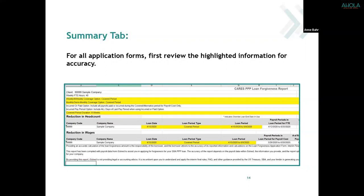These fields will show your loan origination date and the loan period dates. They also show if you're using the covered or alternative payroll covered period, and if you're using the 8-week or 24-week period.